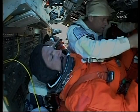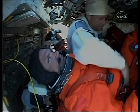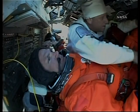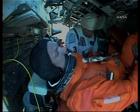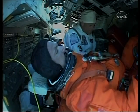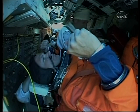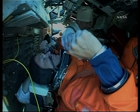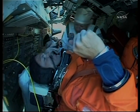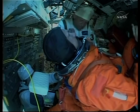This is also a good time for the crew to take a look around and get oriented again to their orbiter. They probably haven't seen it in a little while, and it always looks a little bit different when it's in the vertical position at the launch pad. So they take a look around and make sure they have all the equipment that they need, and get situated and comfortable, because obviously they're going to be in these positions for quite a while. We've got a few hours to go to launch.